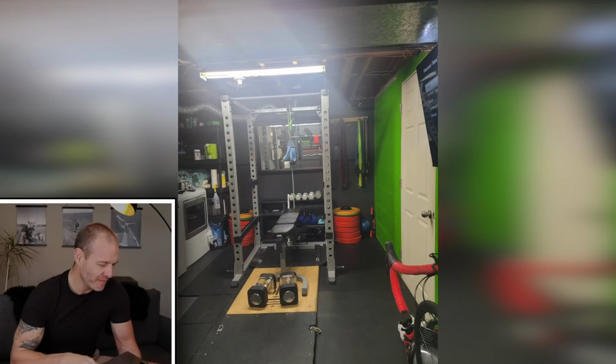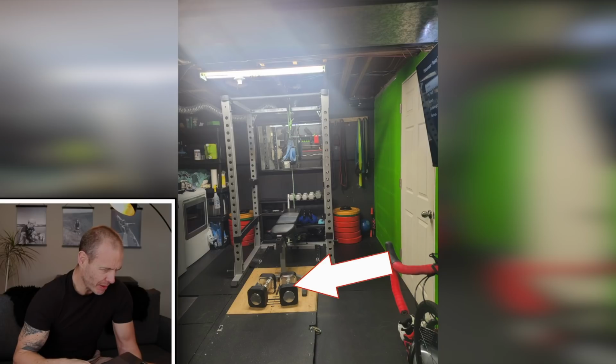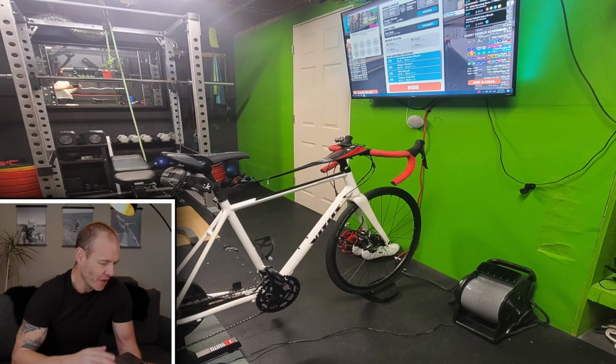Smart work. Right, Ryan from Canada has himself a gym. I wonder if he's the Ryan from Canada. And that is a proper gym as well. Decent cage, chin bar, some dumbbells, a lot of plates, loads of gear, plenty of stuff. I like that. And his bike area is, I'm not entirely sure what is going on with the green screen.